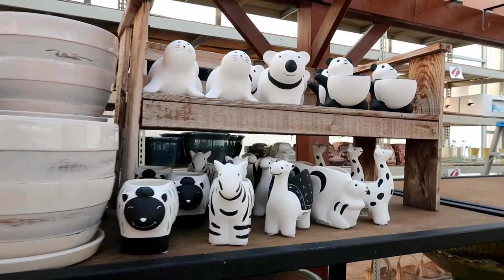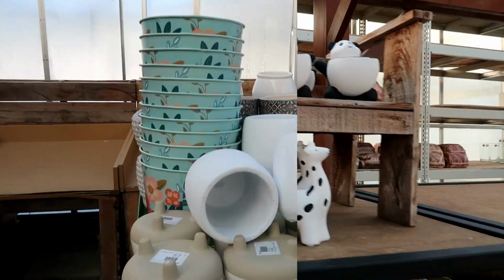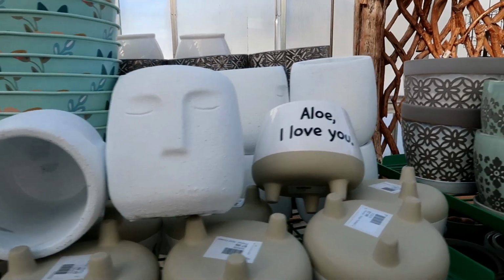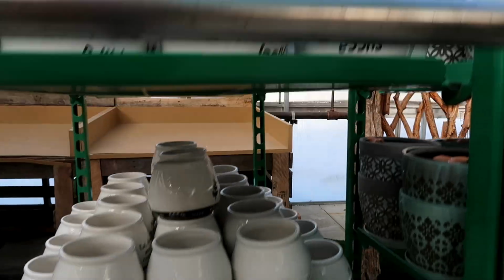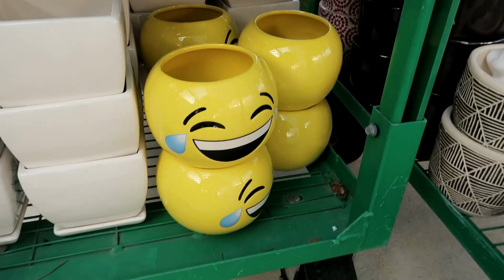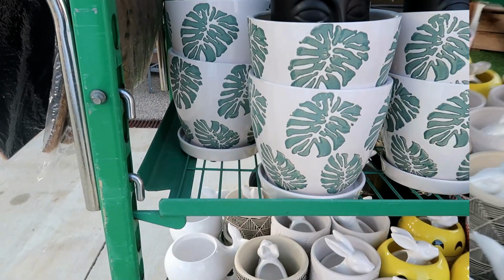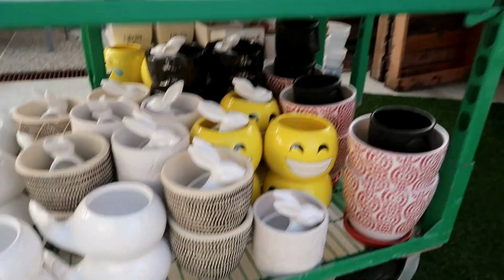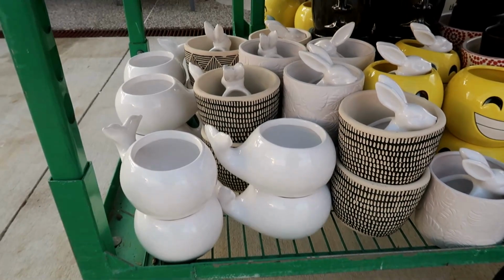And look at these little animals. And these aren't quite displayed yet, but you have all of your unique pots, like those faces, and all of these really funny, what we would call plant pun pots. And those would be a cute gift too. And for those Monstera lovers, we have a pot just for you. And a few more animals with even more pottery to come soon.